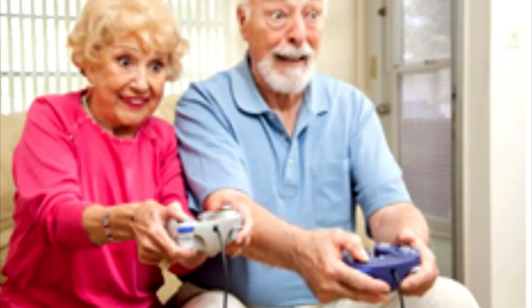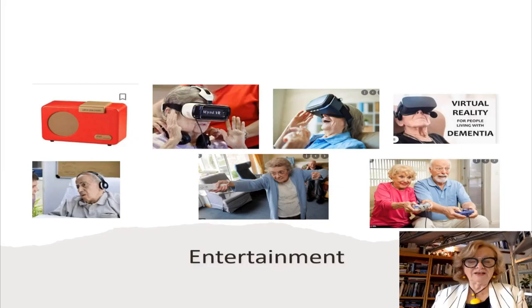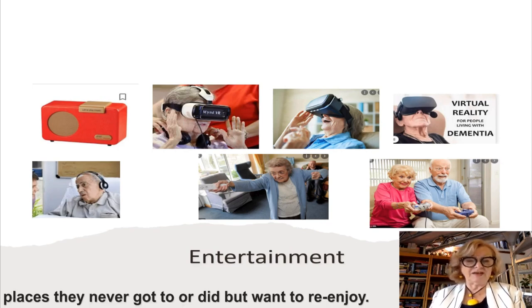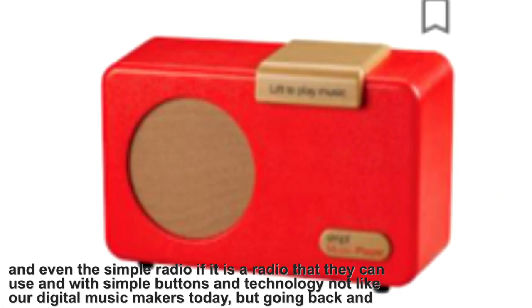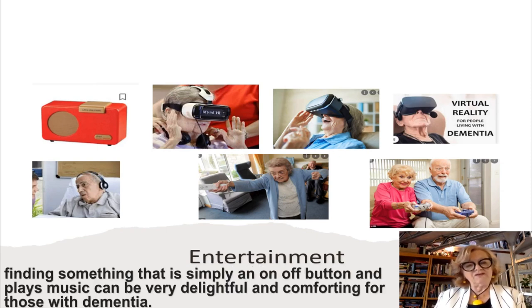You can get people back on their feet for dancing and bowling, and even driving race cars can be exciting. Virtual reality can take people to places that they never got to, or places that they did and want to re-enjoy. And even the simple radio, with simple buttons, not like our digital music makers today, but going back and finding something that is simply an on-off button and plays music, can be very delightful and comforting for those with dementia.